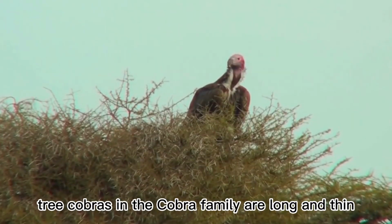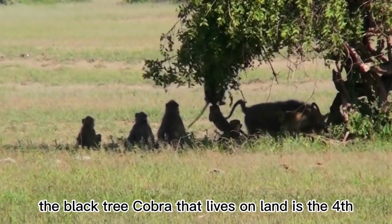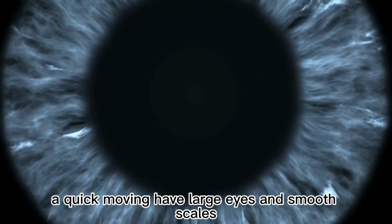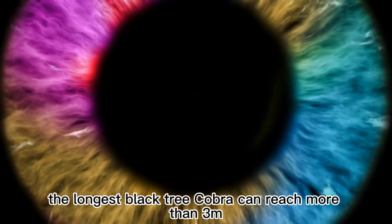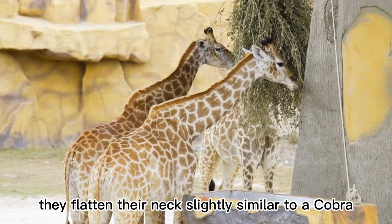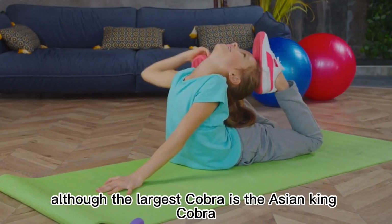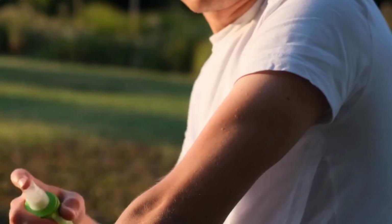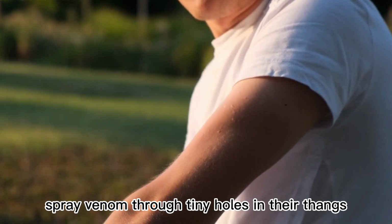Tree cobras in the cobra family are long and thin in Africa, and 3 of them live in trees. The black tree cobra that lives on land is the fourth species. They usually forage during the day, are quick-moving, have large eyes and smooth scales. The longest black tree cobra can reach more than 3 meters, and its shape is terrifying. When disturbed, they flatten their necks slightly, similar to a cobra. Although the largest cobra is the Asian king cobra, up to 5 meters, the African cobra is the largest in the world. Several species of cobras, such as the spitting cobra, spray venom through tiny holes in their fangs.